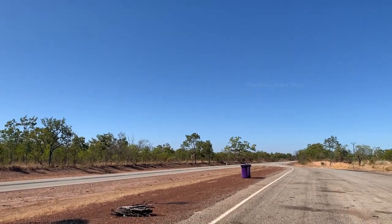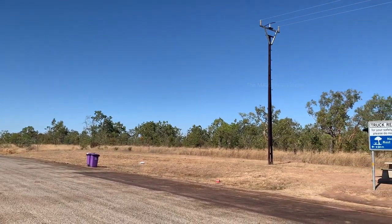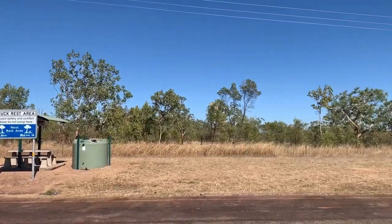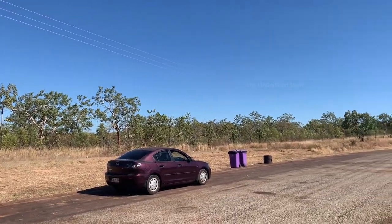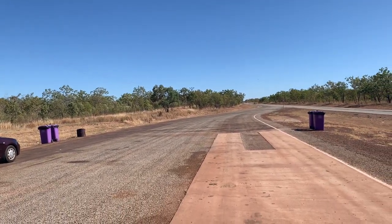Alright, now we are in a place called a truck rest area along this highway, guys. Australia has a lot of road trains and trucks which carry goods and materials all over Australia. They travel very long distances, and there are rest areas like this on every highway in Australia to park the trucks and to take some rest, both the driver and the truck.